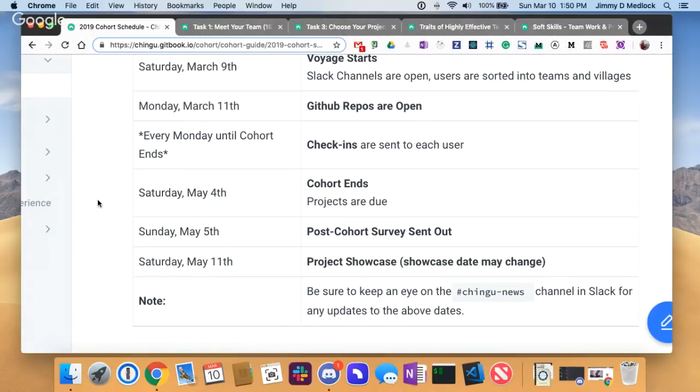Okay, so here's a question. This may be totally irrelevant. No, nothing's irrelevant. But maybe you can answer if we have extra time. As a Voyager, I will be learning a lot of skills. What is it that Chingu-X gets out of this?